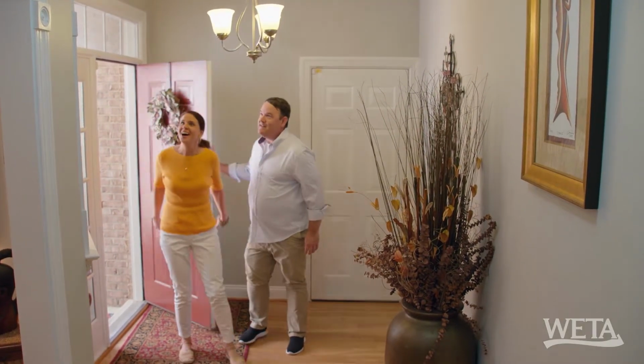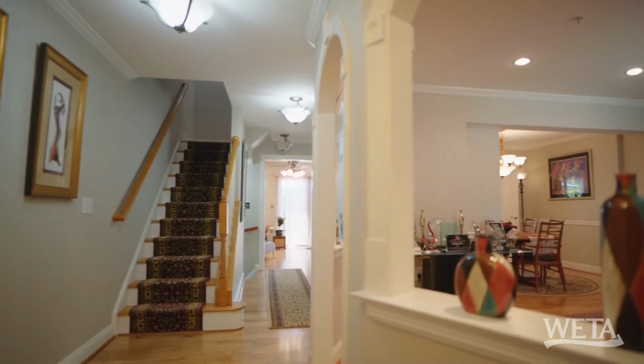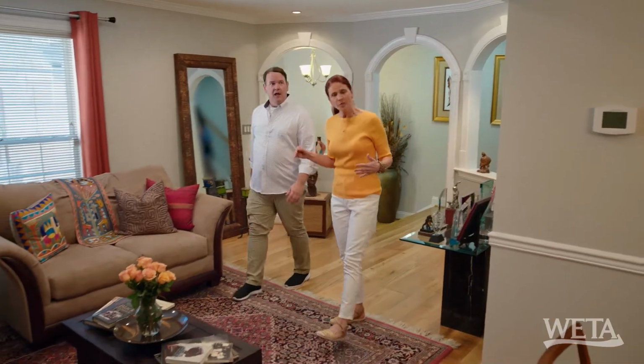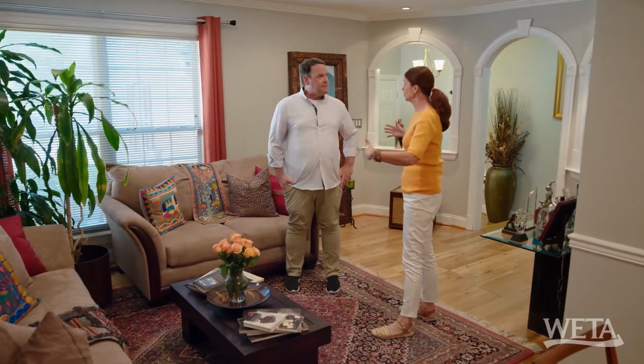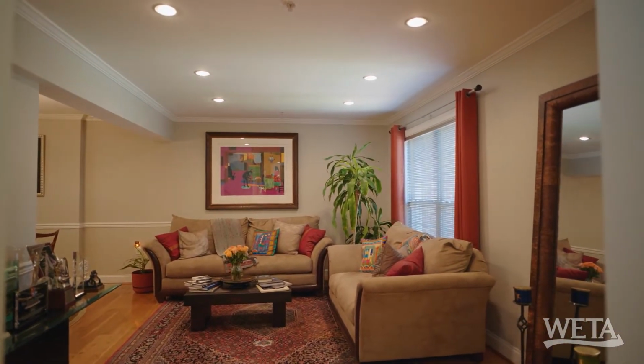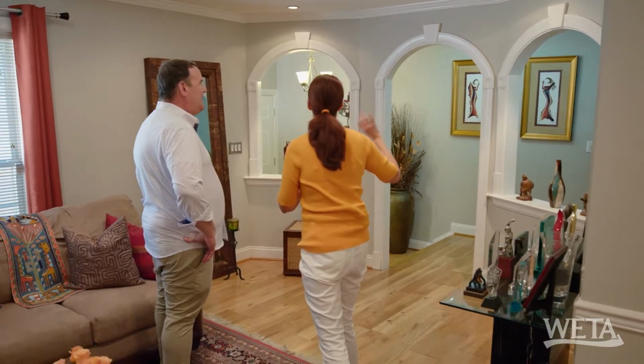Okay. House number one. All right. Archways right here as we walk in. There they are. Boy, that's a statement piece. You know, it's funny because this is a middle unit, but it's so light-filled that you don't feel like it's a middle unit. Agreed. Look at the arches from this side. The woodwork around them makes them pop even more.